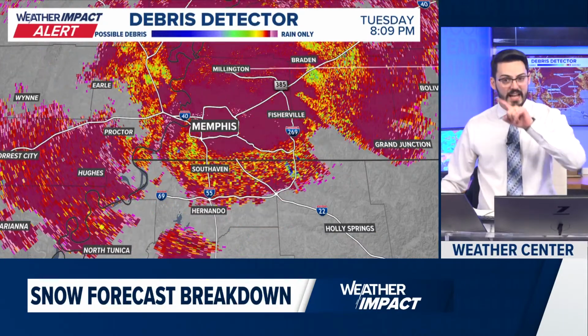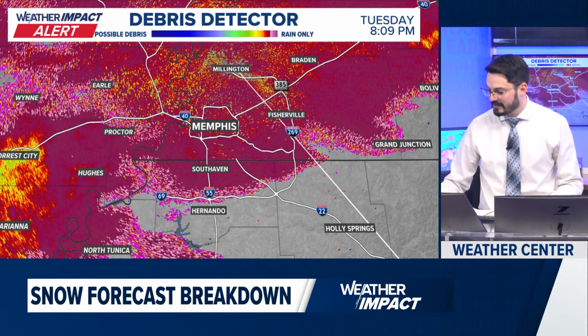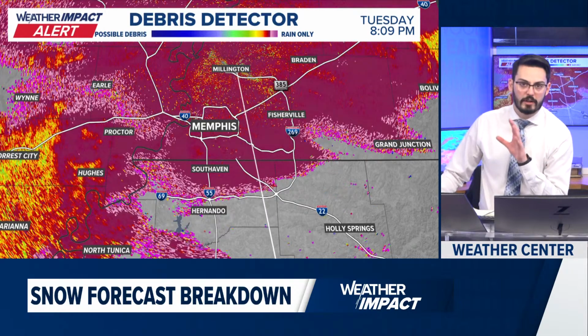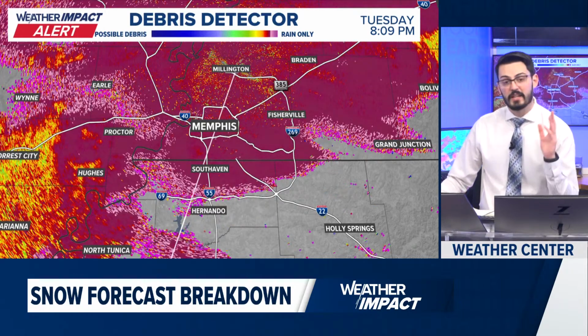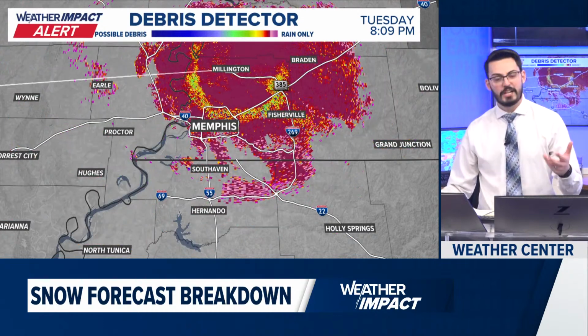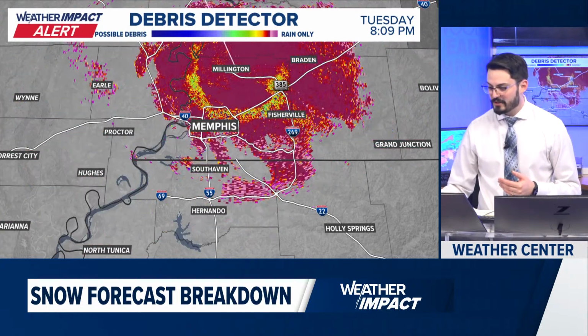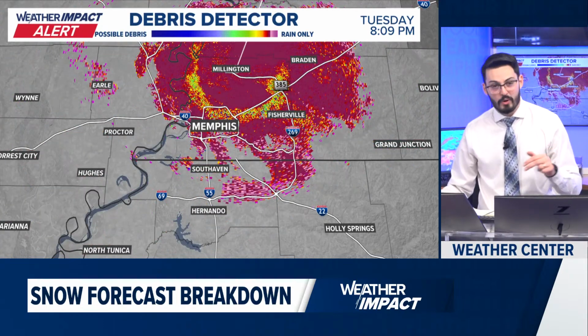Okay, so you see that little concentric ring structure around the radar site. This is usually our debris detector for tornadoes, but it can also tell us the shape of particles that are falling through the atmosphere. And this is a structure known as a bright band or a melting layer.